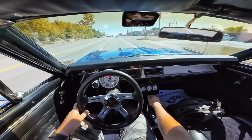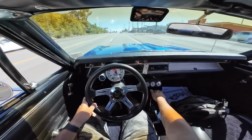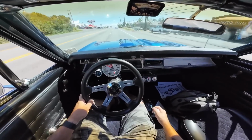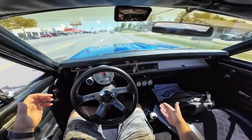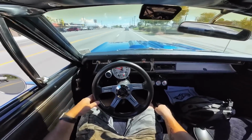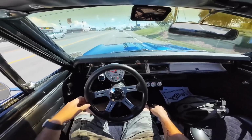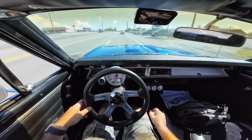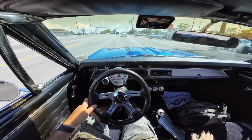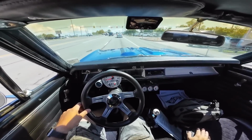Shifting on down so we can hear that big block. Okay, so we got great oil pressure. Our engine temperature is awesome at 170. It drives great. Now on this car, you do gotta let it warm up a little bit. It just gets better once it's warm. These big blocks do like that. They like the heat.